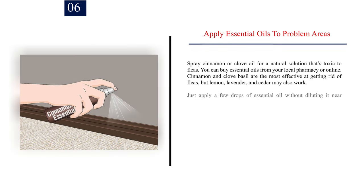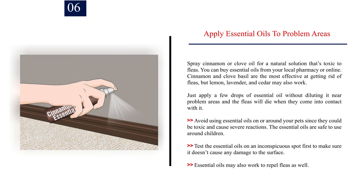Number 6. Apply essential oils to problem areas. Spray cinnamon or clove oil for a natural solution that's toxic to fleas. You can buy essential oils from your local pharmacy or online. Cinnamon and clove basil are the most effective at getting rid of fleas, but lemon, lavender, and cedar may also work. Just apply a few drops of essential oil without diluting it near problem areas, and the fleas will die when they come into contact with it.